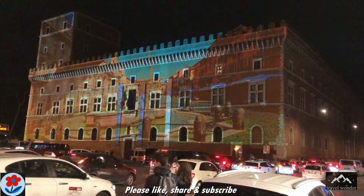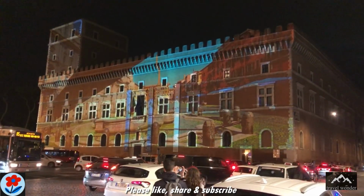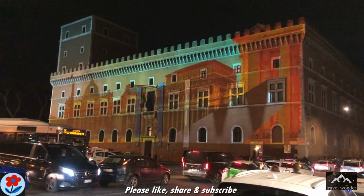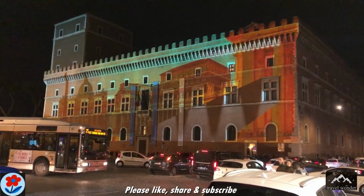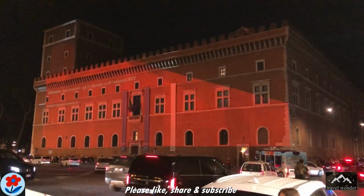As the sun sets in Rome, the city transforms into a magical sight. Ancient ruins and architectural wonders illuminate, casting a mesmerizing glow. The Colosseum stands majestically, bathed in golden lights, evoking awe. The Roman Forum's softly lit ruins whisper stories of the past. Along the Tiber River, twinkling lights adorn bridges, reflecting on the water.